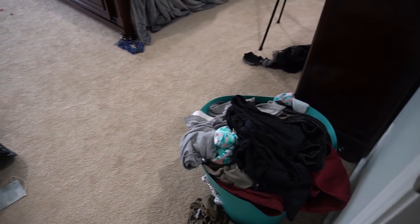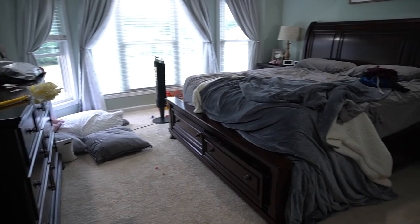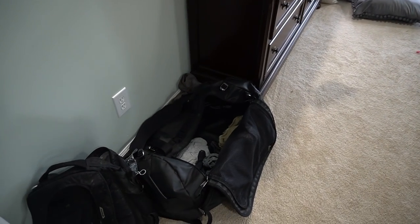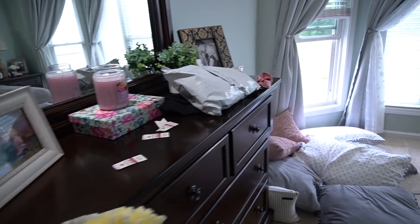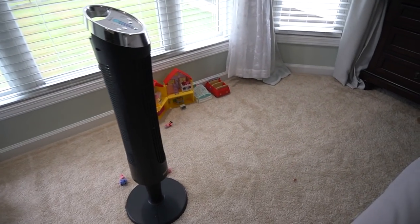Guys, this is what we're working with in my master bedroom. It is a complete disaster. My husband came home from a trip and he just left his bags here. He actually put all his dirty laundry here and I washed it. So at least that's cleaned up, but I just have stuff everywhere and Kinsley's been playing in here while I clean.